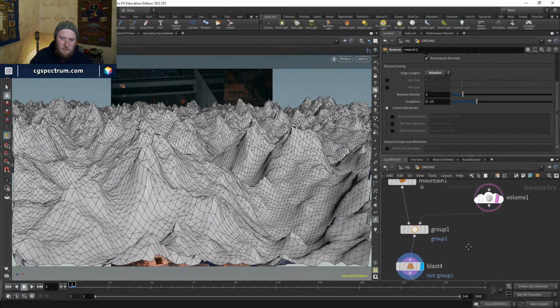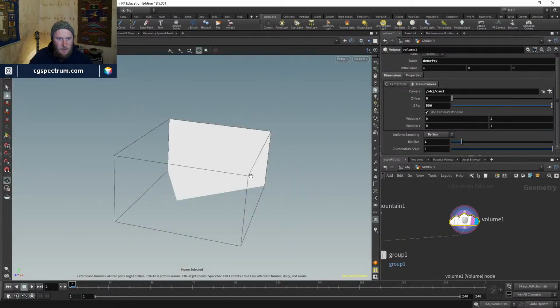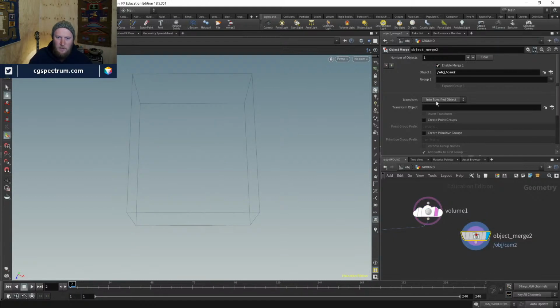So let's see. What was I doing? I've got my volume here that I created. I don't want to remesh yet. You can also object merge in your camera as a reference position. So you go and find your camera 2 there. I'm just going to grab that, accept, transform into this object.